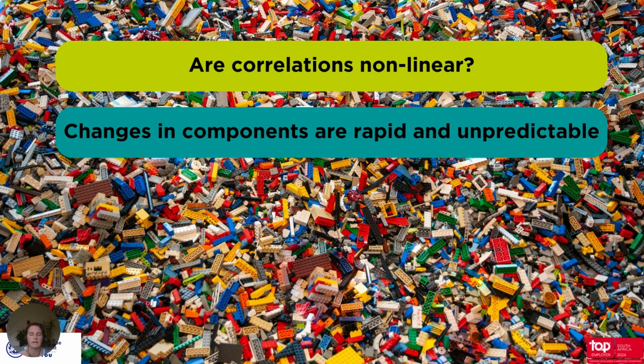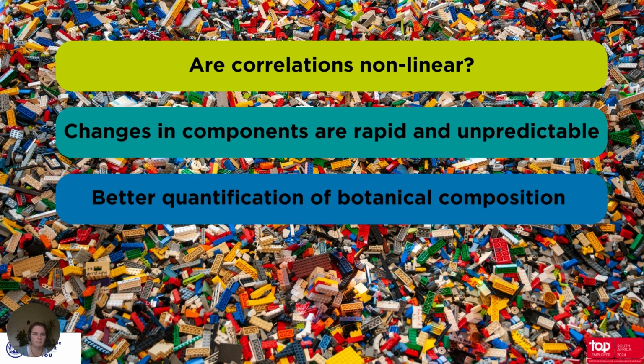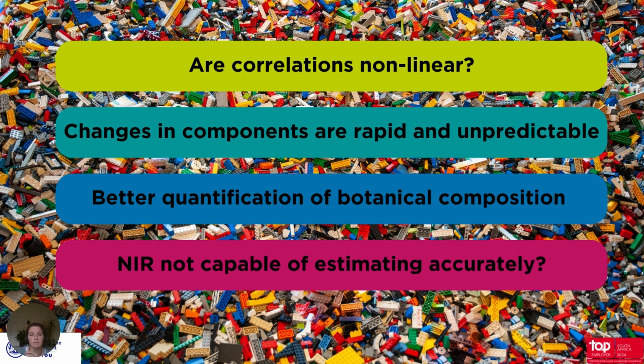The second thing is, I think that the changes in pasture composition and forage quality in these systems are so rapid and unpredictable and variable on a spatial and time scale that we probably need to quantify them better. So the first thing would be to get a better way to quantify changes in botanical composition in these very complex pasture mixtures. And then also consider that maybe the NIR we use to analyze these samples is not yet capable of estimating forage quality accurately. So we'll have to develop more robust models for pastures that contain chicory, lucerne, and ryegrass.